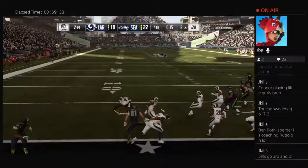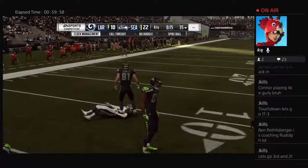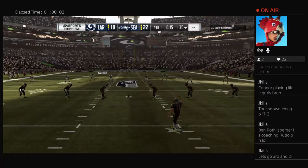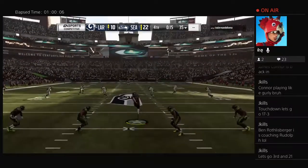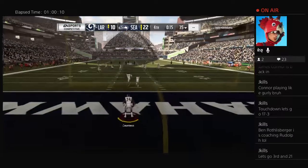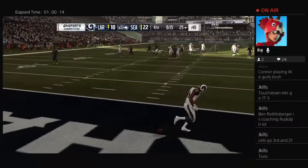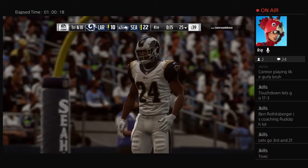Into heavy traffic, and it's intercepted. Picked up by John Johnson. And not much on the return there. He'll take it only up to the 9-yard line. Out to kick is Janikowski. That's fielded in the end zone. And he won't return this one. He'll go down to a knee, and they'll start at the 25.